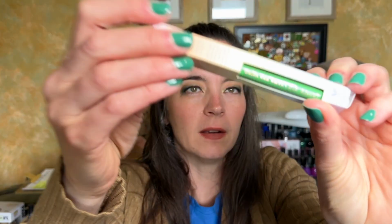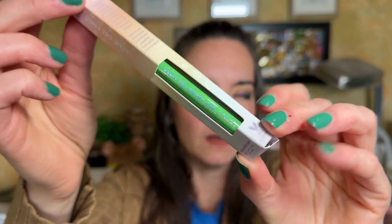Next we have an eyeliner. This is the cream gel eyeliner in Wild Idea. Look at this beautiful green. Now, I ragged on the ColourPop lip liners for years because they always broke off at the base. I haven't had one do that in an extremely long time, so I'm very glad they remedied that situation because I love the ColourPop eyeliners.